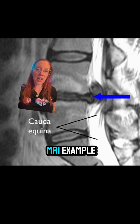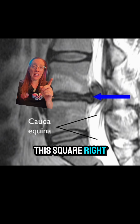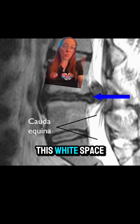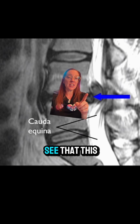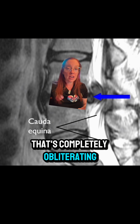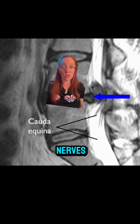Here is another MRI example of a patient with cauda equina syndrome, and what you see is this square right here is the vertebrae, here is the L5 vertebrae, and this is the L4-5 disc. This white space right here is where all the nerves typically travel, and you can see that this patient has an extremely large disc herniation at L4-5 that's completely obliterating the spinal canal and causing severe compression of those nerves. That, in my opinion, is the most common presentation of cauda equina syndrome.